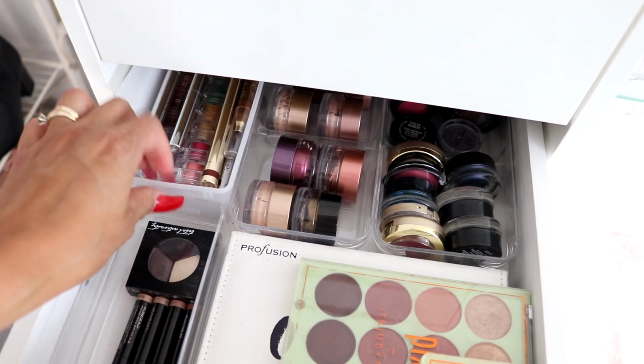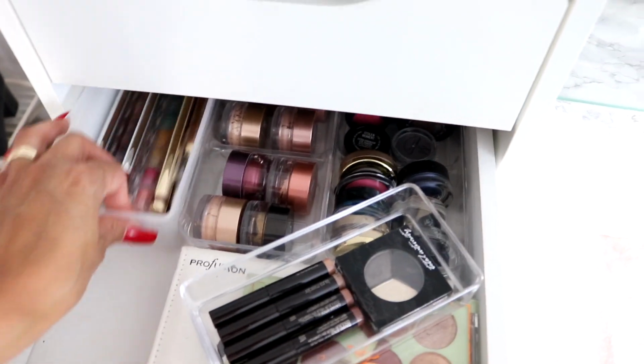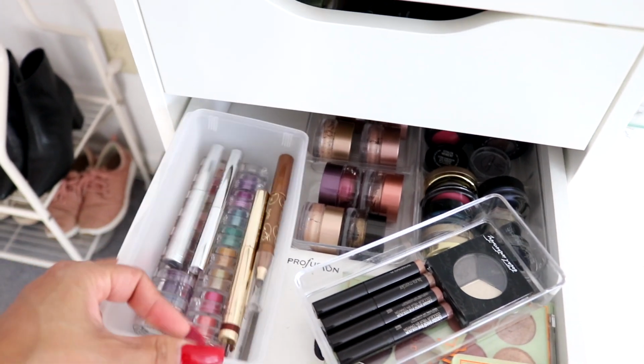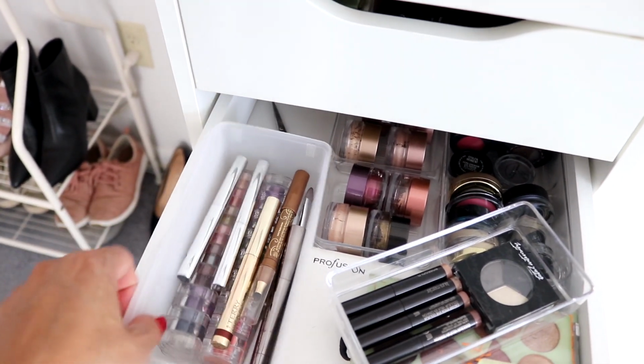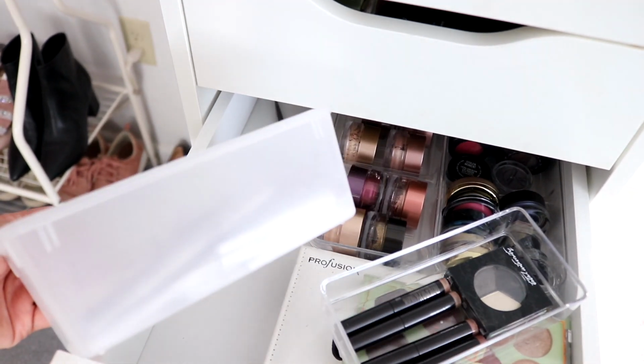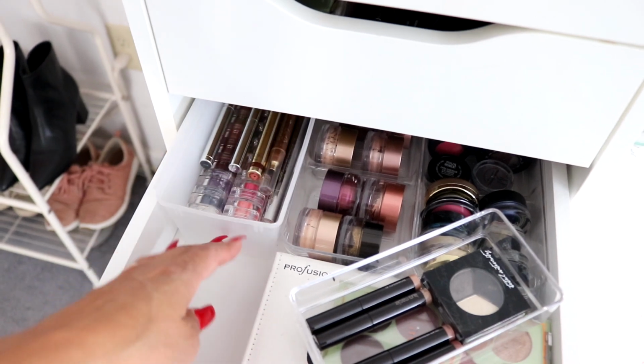This is also another alternative. This one here was more affordable than this one because it's not completely clear. It's in kind of an off-white color, but they're also great. They're also stackable, and they have these things on the side that you can just plug in together and then make it bigger.